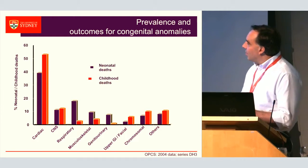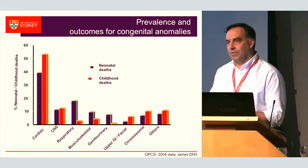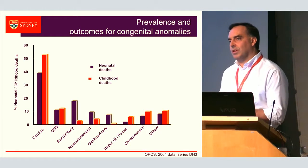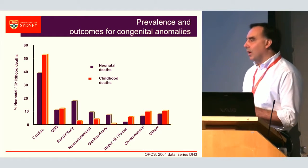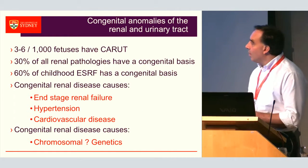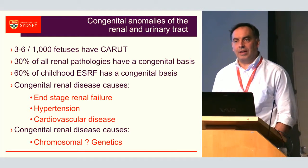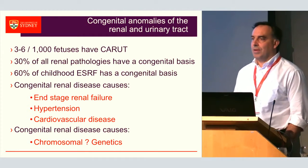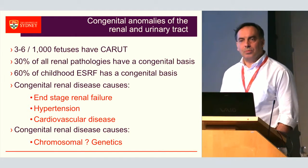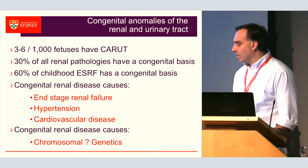The good news is that they generally, from a pregnancy and early infancy perspective, are not very significant in terms of causing lethal outcomes. But they are pretty significant later in childhood and indeed in adulthood. So the prevalence of a congenital anomaly of the urinary system or genitourinary system is about 6 per 1,000 pregnancies.